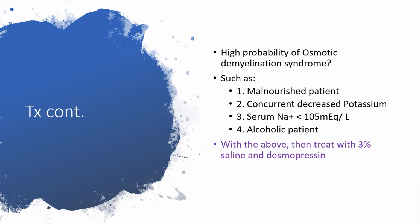Also, in concurrent decreased potassium, remember, from the onset, we will assay for the value of all the electrolytes, right, including potassium. If the sodium is down and potassium is also down at the same time, if we rapidly correct the sodium, then osmotic demyelination syndrome will be at the door. If the serum sodium level is below 105 milliequivalent per liter, then the correction should be very, very slow also. Because if we correct this very rapidly, then osmotic demyelination syndrome will surface. In alcoholic patients, for example, beer potomania, they stand the risk of osmotic demyelination syndrome more than the rest populace.